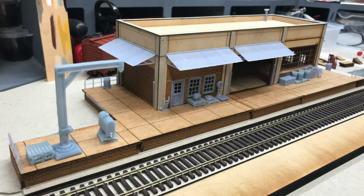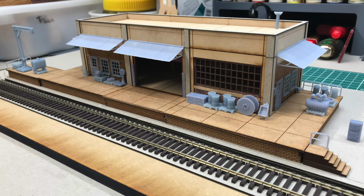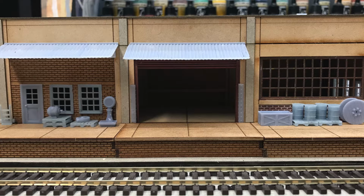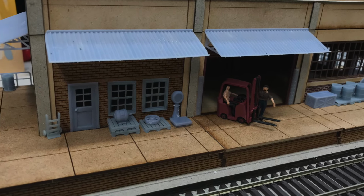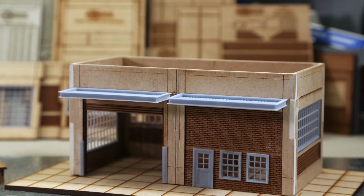So as I said at the beginning, I'm very excited about our new HO scale modular building system, and I hope you are too. We believe it's the most comprehensive modular model building system on the market today, and we're going to be adding a lot more to the range of panels and accessories to dress up your buildings.